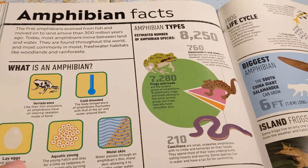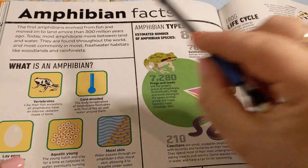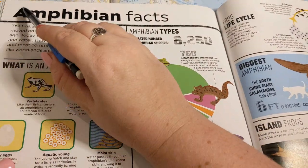Here we go. This is a big book. I have a small desk. Doing the best I can.